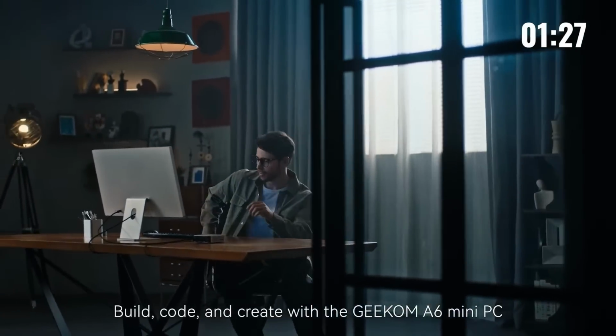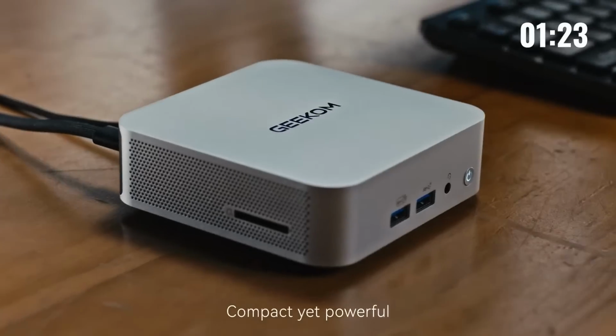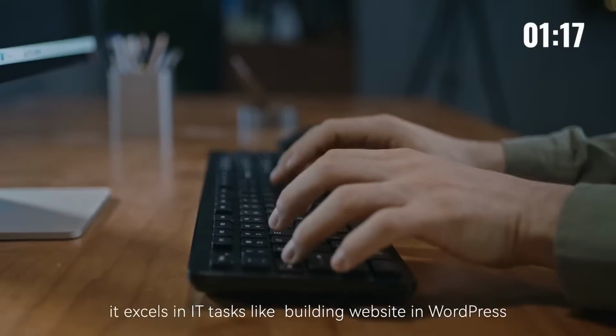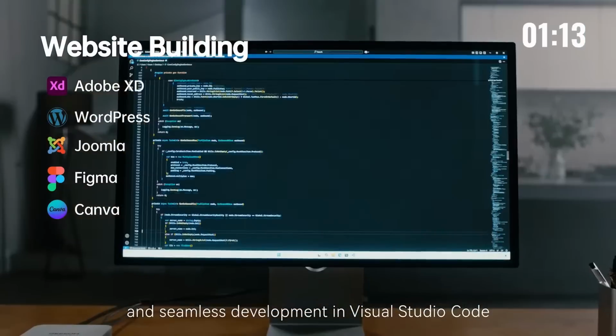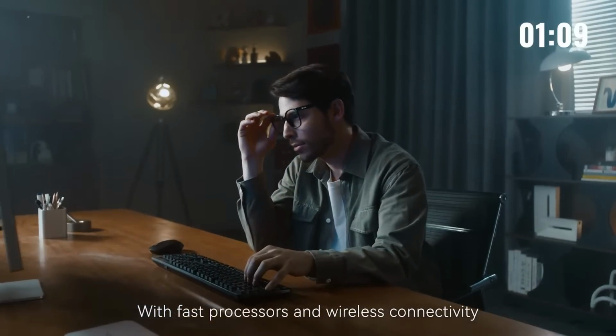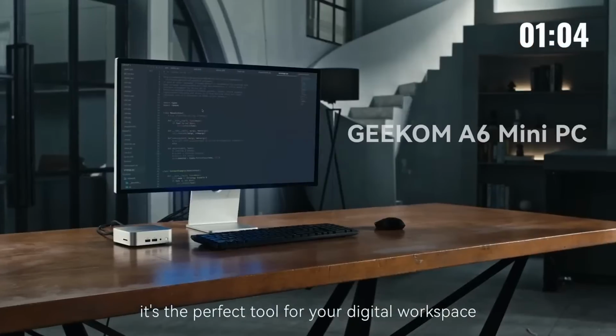Build, code, and create with the GEEKOM A6 mini PC. Compact yet powerful. It excels in IT tasks like WordPress website design and seamless development in Visual Studio Code. With fast processors and wireless connectivity, it's the perfect tool for your digital workspace.